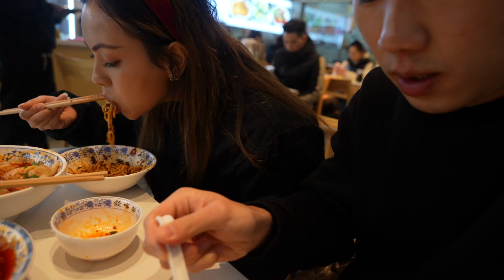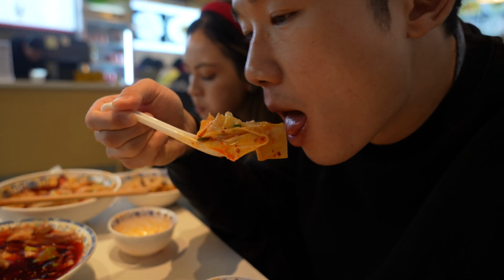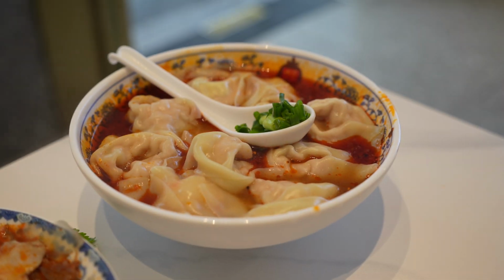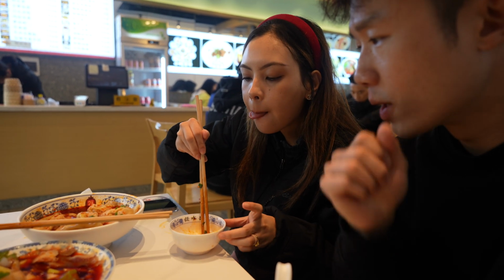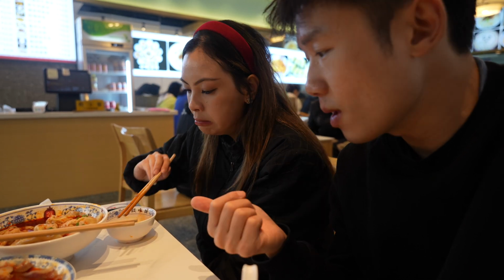Time to try these spicy wontons. These wontons are pretty big, and everything's dumped in chili oil. And I think some broth as well, probably chicken broth. It's very meaty. Also not too spicy. There's a good amount of spice. Oh, it's quite good. I will probably add some vinegar in there just to give it another flavor profile. It's still really good. Wow.